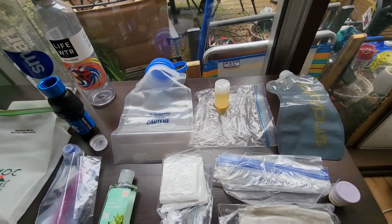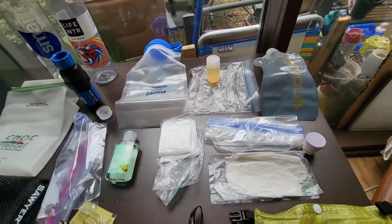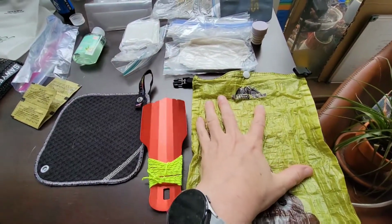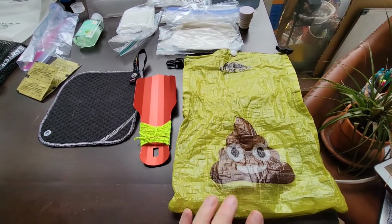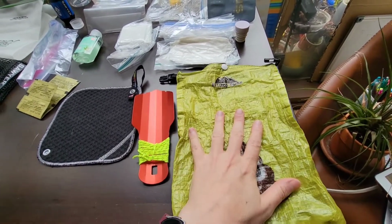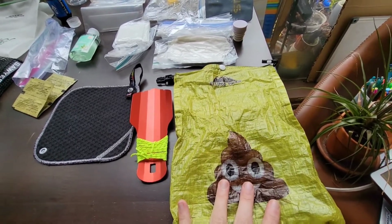And then finally, moving over to sanitation. Let me start down here with my potty bag. This is a Hilltop Packs dry bag. It's in this neon green with the poop emoji symbol. This was on clearance, and I just love their bags.